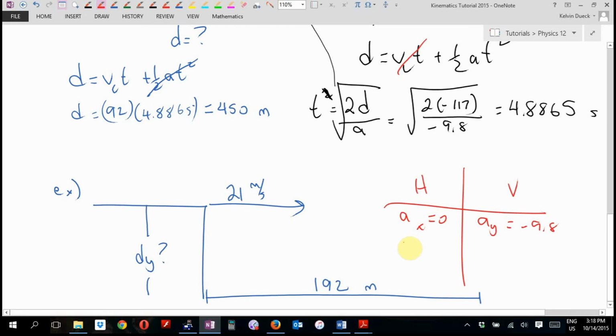This is horizontal, so I know Vx, 21. I do know Vy initial, 0. Don't you dare put the 21 there. Kids don't like putting zeros. Zeros are nice. They're our friends. It's a nice round number, and it makes the math so much easier. I think I said to you guys several times, we need 3 things. Right now I only have 2 things. Oh, this 192 they gave me in the picture as well.